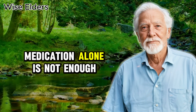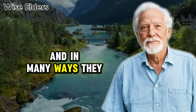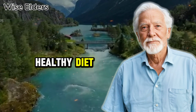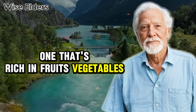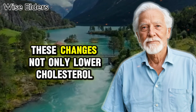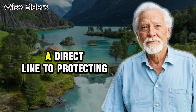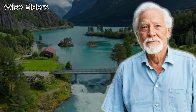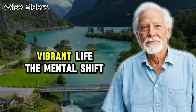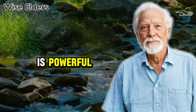However, medication alone is not enough. Lifestyle changes are just as crucial, and in many ways, they can be the most empowering part of the recovery process. The decision to adopt a heart-healthy diet, one that's rich in fruits, vegetables, whole grains, and healthy fats, can feel like taking control of your future. These changes not only lower cholesterol but also help reduce inflammation and improve vascular health, a direct line to protecting your brain and heart. I believe that it's not just about avoiding disease. It's about truly investing in a long, vibrant life. The mental shift from seeing food as fuel to seeing it as medicine is powerful.